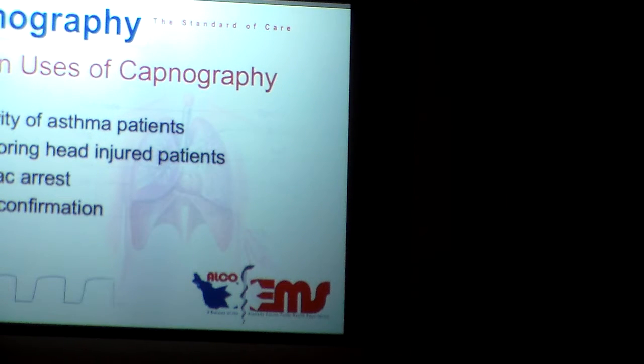So the uses of capnography, this is in Alameda County, so severity of asthma patients. I don't think we have a protocol for head injured patients here, right? Yeah, so they use it for monitoring head injured patients. And that's one of those things with controversies where you have someone that has impending herniation, and there's controversy over how aggressively you ventilate them. If you start hyperventilating them, then that will shrink the brain, but it'll also make the brain more ischemic. So you want them to sort of be on the lower end of that, 35 to 45. You don't really want to hyperventilate them because you're going to cause ischemia, but you also want to ventilate them enough so that the brain doesn't swell too much.